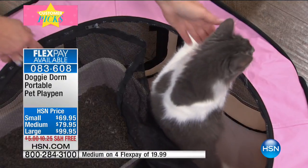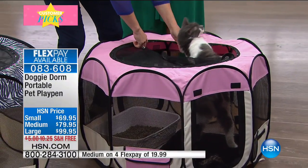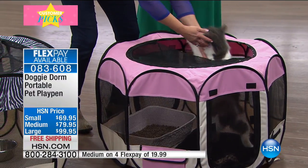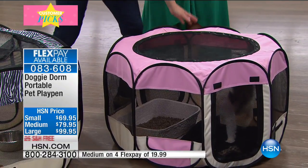Maybe somebody comes over, you have a guest. Maybe they're allergic. So now you can keep them in a place where they're not all over. And you can access your pet easily, and a cat will normally jump out, so you have to have a top. And this top is completely removable, by the way. So now your cat is safe.